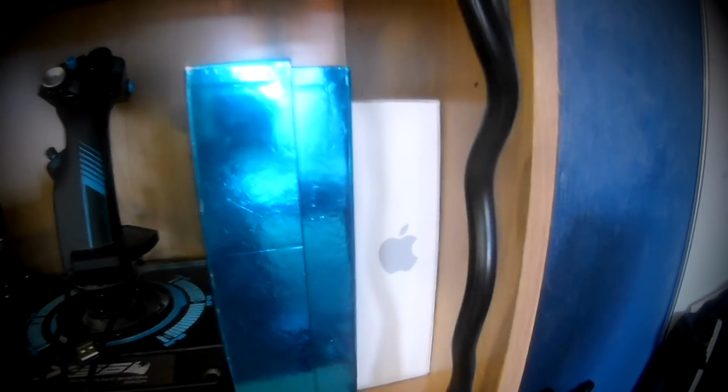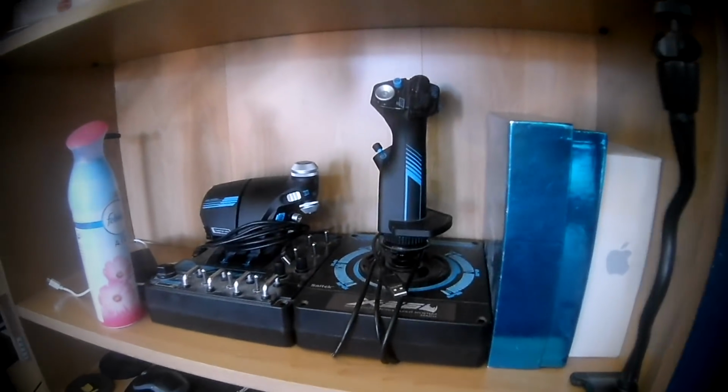Next shelf down, we have an Apple Mac, which I bought for editing purposes. I never use it, actually. I don't get on with Mac particularly well, so it just kind of sits in the box now, doesn't really do much. I'll find a use for it one day.